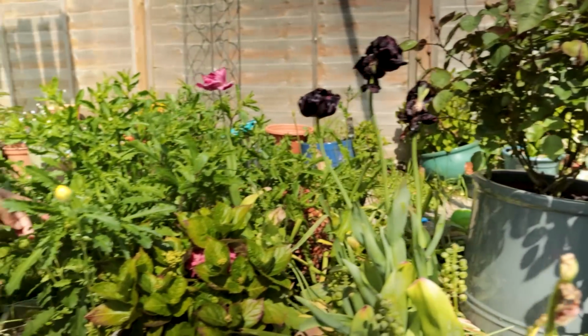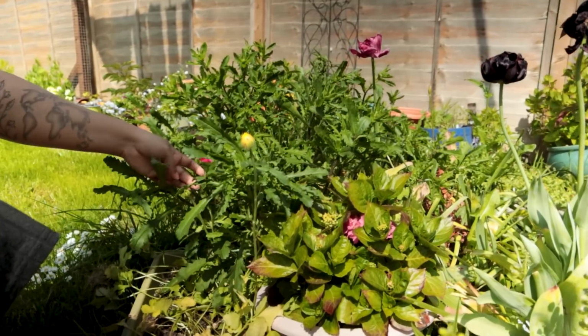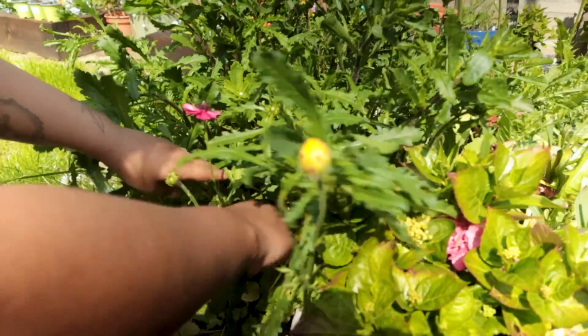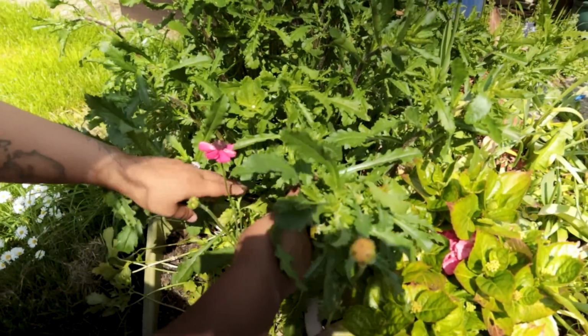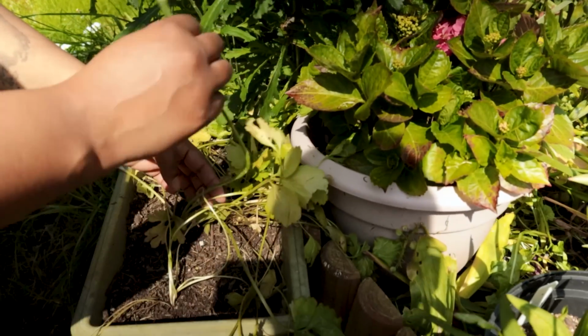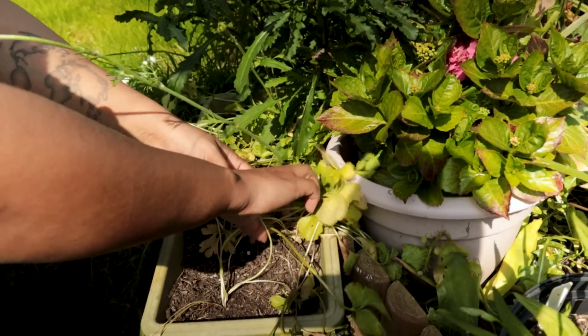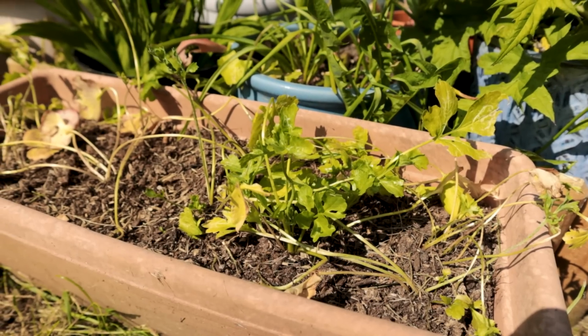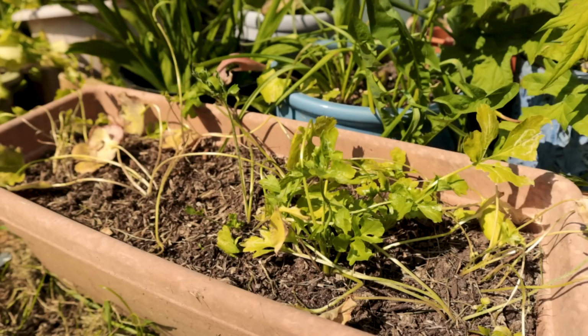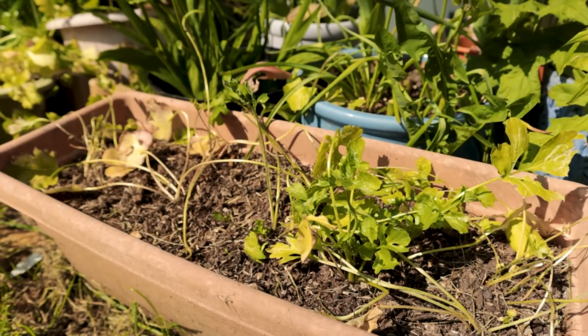Is this our first oxeye daisy? No, oxeye daisies are white, I think. Is that a ranunculus? It might be. Oh my gosh, look at them. The ranunculus are not happy, are they? That's a ranunculus too. I think I possibly left them inside too long. They've looked like this since I planted them. They've not been happy.